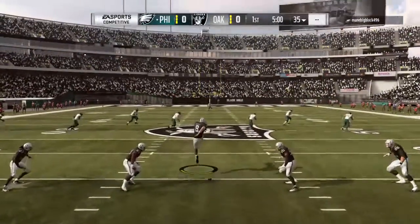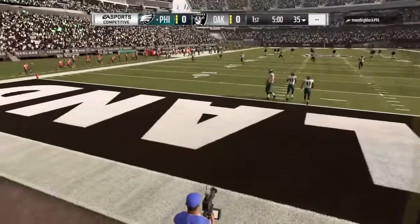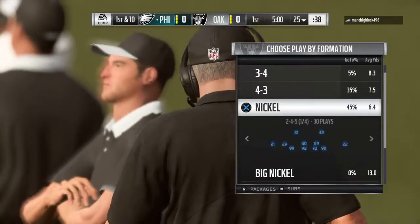Here's the former Auburn kicker Daniel Carlson to get this one started. And off we go from Oakland. And that'll carry over the back line of the end zone for a touchback.